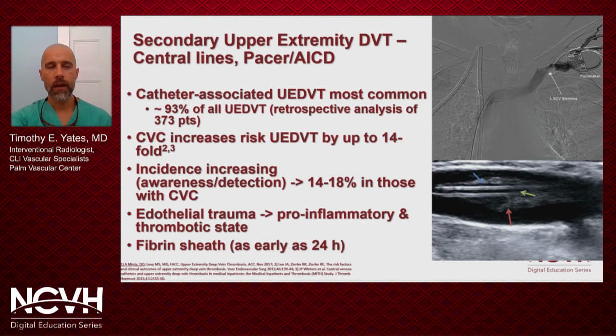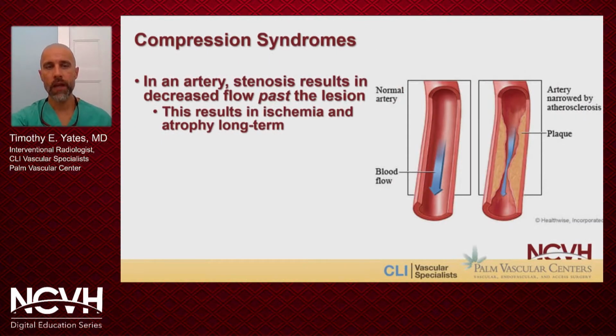So we can see in this trial, 93% of upper extremity DVT were related to actually having a catheter. So as we see our dialysis patients with more catheters, this is going to become more common. And finally, as we progress now toward the cases, compression syndromes are what we're going to see to a great deal in the lower extremity.